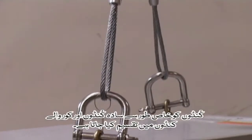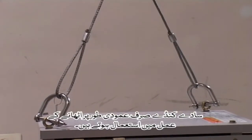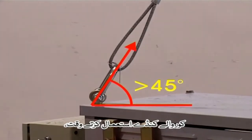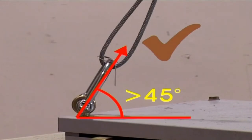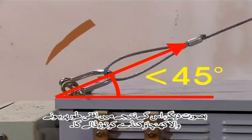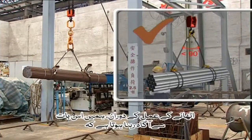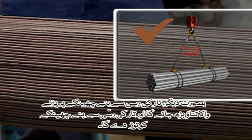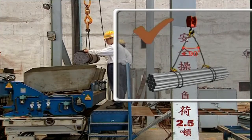Eye bolts are mainly classified into plain eye bolts and shoulder type eye bolts. Plain eye bolts only apply to vertical lifting. When using the shoulder type eye bolts, the angle of lifting should not be less than 45 degrees. Otherwise, the resulting horizontal pull will break the eye bolt. During lifting work, we have to be aware that the angle between 2 wire rope slings does not exceed 90 degrees. Otherwise, the tension on the wire rope sling will increase and break the wire rope sling.